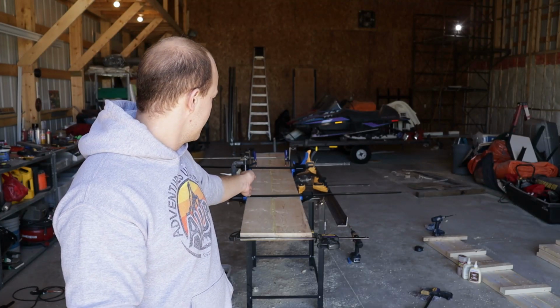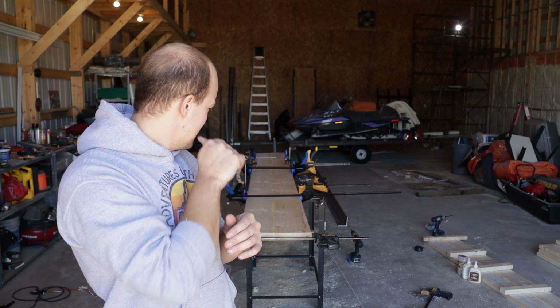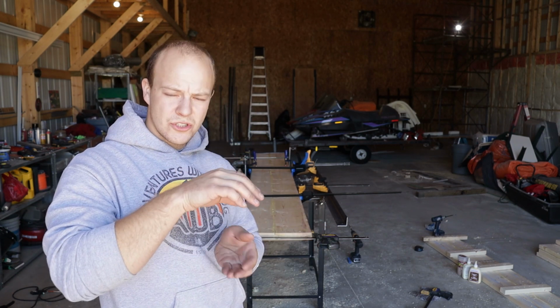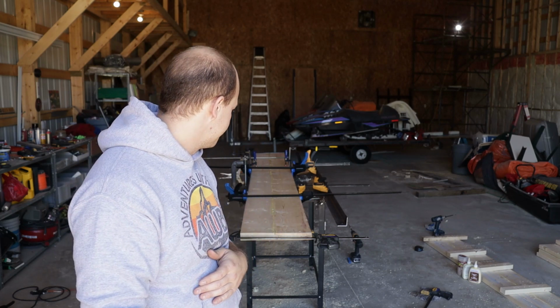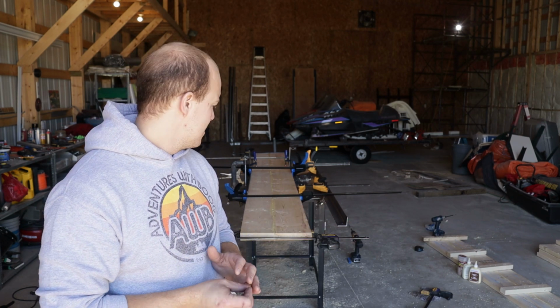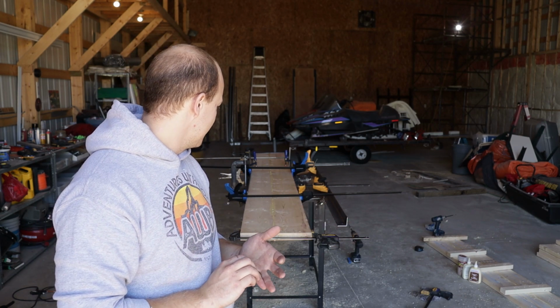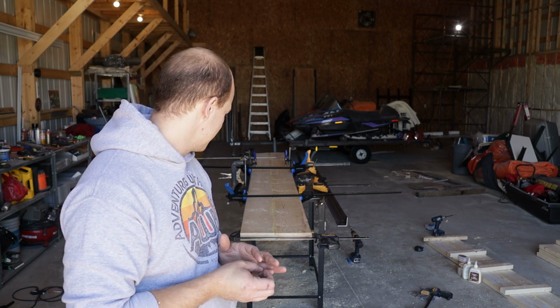This guy is gluing up. The one board does have a bit of a twist in it. So I've clamped it to straighten it out, which unfortunately opened up a bit of a gap. Not ideal, that's for sure, but we'll just end up filling the gap with glue and go from there. That's all we can really do.